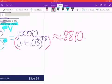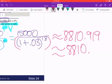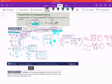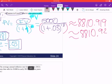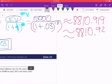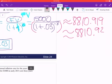So that will give you approximately $8,810 with 91.9. Since we're rounding to the nearest cent, we're talking about money, we will say 8,810 with 92 cents. And that will be the answer to problem number 12. So that will be a fair price for a bond, a 0 coupon bond, that will be $15,000 in 9 years.